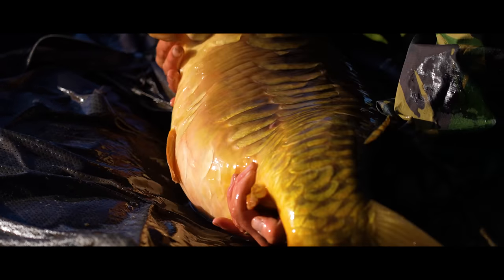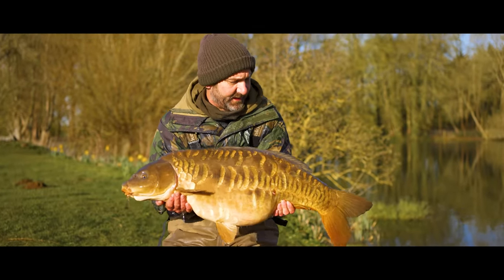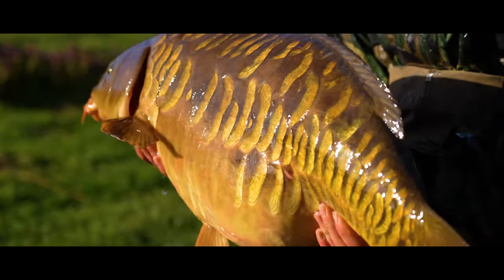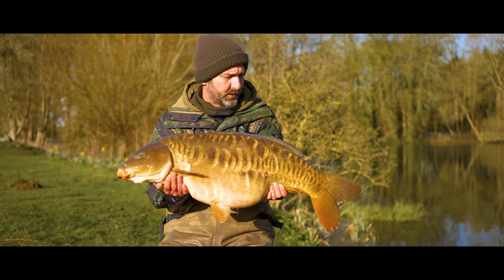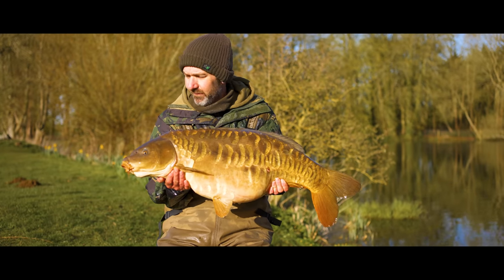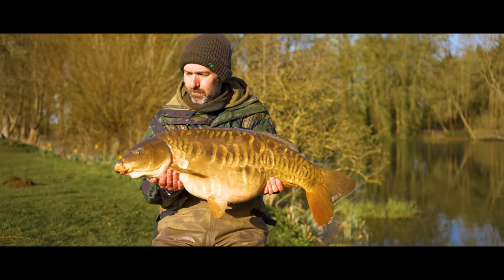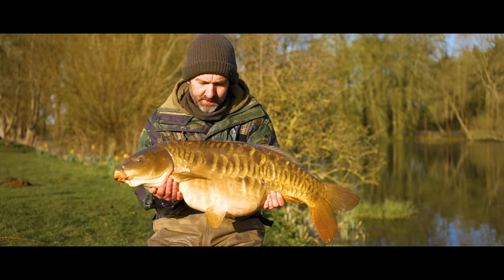Quite a pale one for the lake, considering the clarity of water. But isn't she lovely? Everything intact and as it should be. Good hook hold on her. That chod wasn't gonna let go at any point. And last morning, but if this is our last fish, we'll walk away a very happy Lulu. Very lovely indeed.